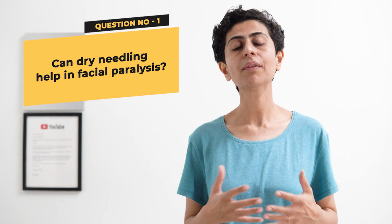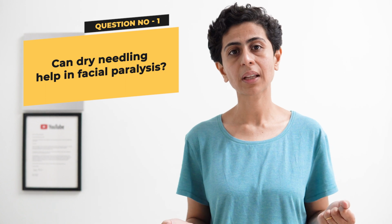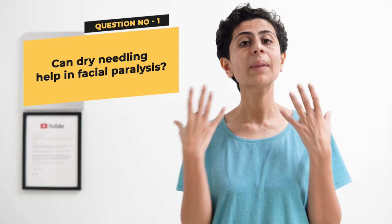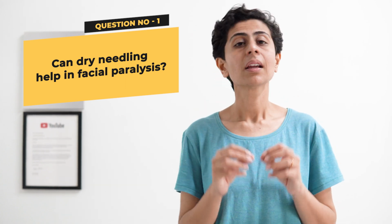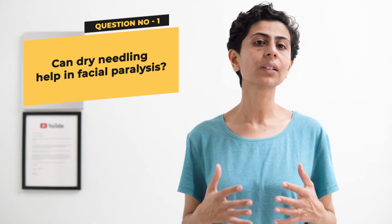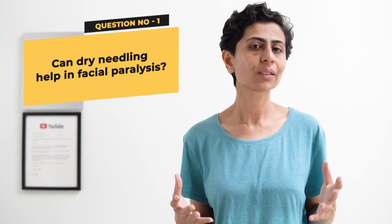However, if you have a very chronic facial paralysis with tremendous amount of facial tightness, where there are big knots present around the platysmal muscle, especially in that case, sometimes it can be used, but it's not a very common practice and it's very difficult to get a therapist who does dry needling on the face, so it's better to refrain from it.